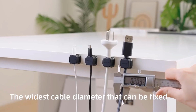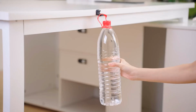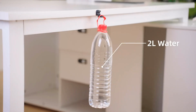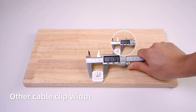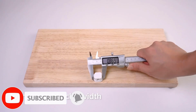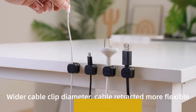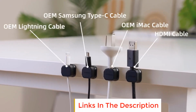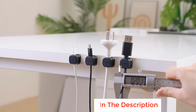Each set includes 6 clips, giving you multiple options to manage different cords simultaneously, whether for charging cables, computer wires, or headphones. The adhesive backing ensures that these clips can be attached securely to most surfaces, making them versatile for both stationary and portable use. Their smooth and adjustable design ensures that cables can be held firmly but also removed easily when needed.